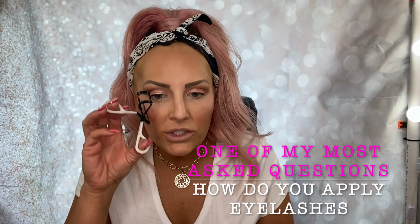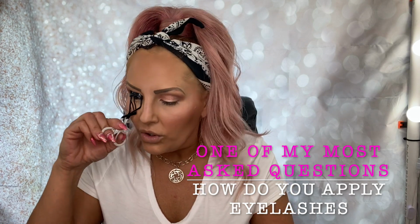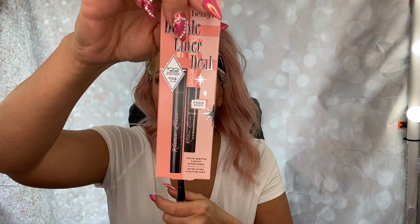But let me curl my eyelashes first, because I have the dumbest eyelashes in the world. They're straighter than sticks. My very favorite all time is Roller Liner by Benefit. They had a little special going on with the big and the small one for $22. That's a pretty good price. So I'm just going to lightly line this little part right here.